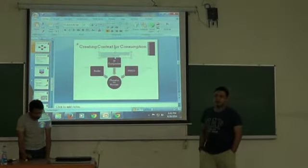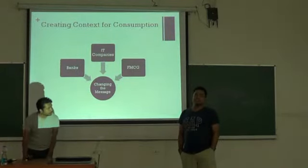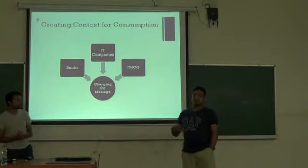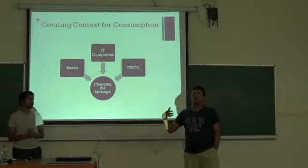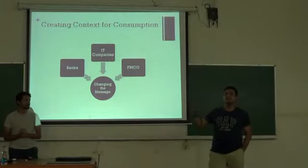This is an IT company, IBM, the best in class of IT companies. It is not advertising its servers, it is not advertising its data analytics. What it is actually advertising is the social impact of its business, which is very different from what it actually does.